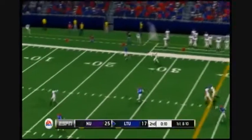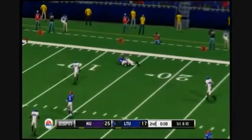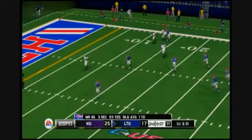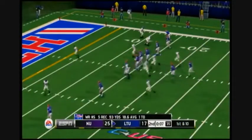He fires this one. Got it to the 20. He's taken down at the 13. That's a gain of 35 on the play. That makes it 1st and 10.